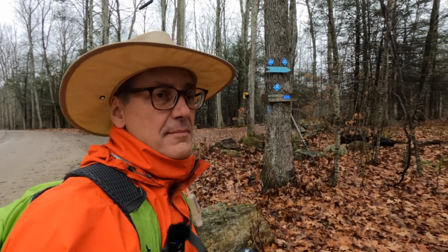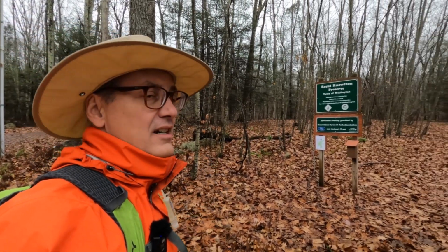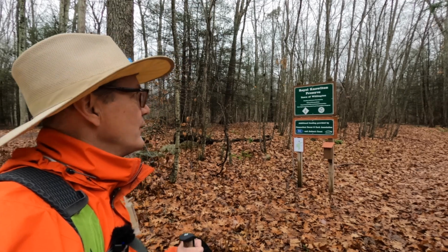All right, we're about ready to start here on the Nipmuck Trail, and our first part is going to be going through the Royal Knowlton Preserve.